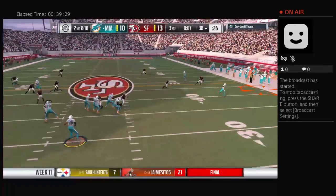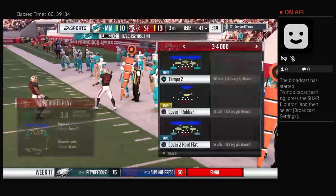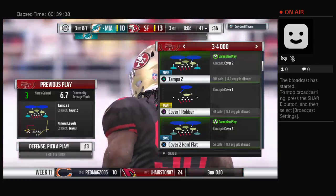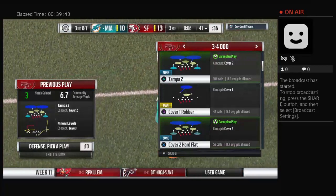Try again with the arm here on 2nd down. To the sideline, and oh, a nice catch there. Made sure the feet were inbounds, and they were. Was that a receiver? Yeah, actually it was. It was a running back who was a receiver on the play.